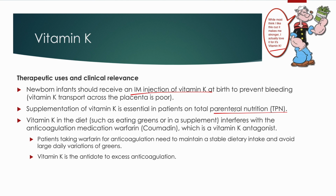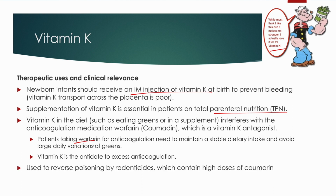And of course, we know with patients on warfarin, we have to monitor their PT/INR to make sure that they're not eating large daily variations of greens, because that would essentially counteract the warfarin. And it is used to reverse poisoning also for rodents.